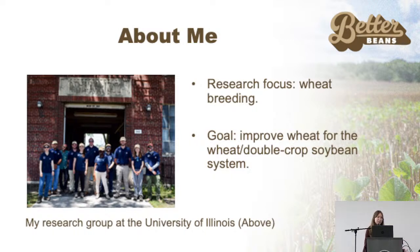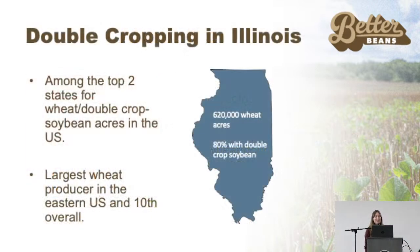And why am I here at a meeting talking about soybeans and double cropping, and what's the importance for us here in the state of Illinois? Well, it's actually really interesting that we're in the top two states for wheat double crop soybean acres in the United States. It's between Illinois and North Carolina.